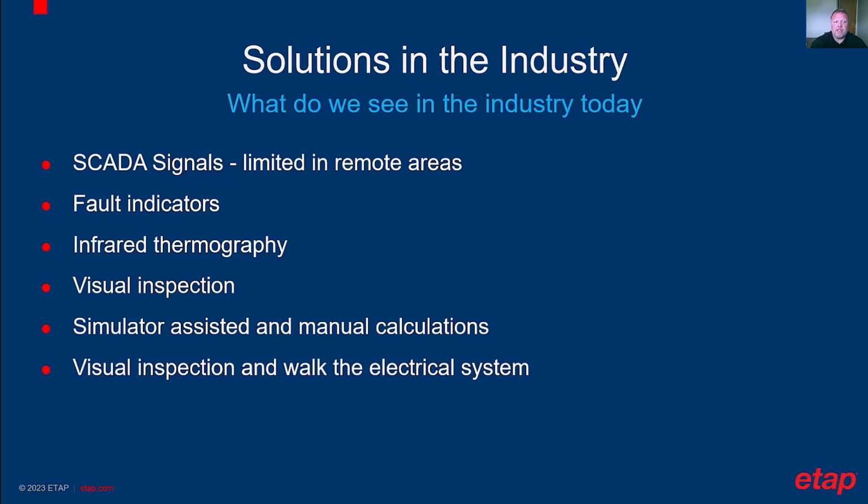In today's industrial systems, locating and restoring faults can be a challenging task. Various solutions have been implemented to address this issue, including SCADA signals, which can provide valuable information about the system's behavior, but are often limited in remote areas where communication infrastructure is lacking.